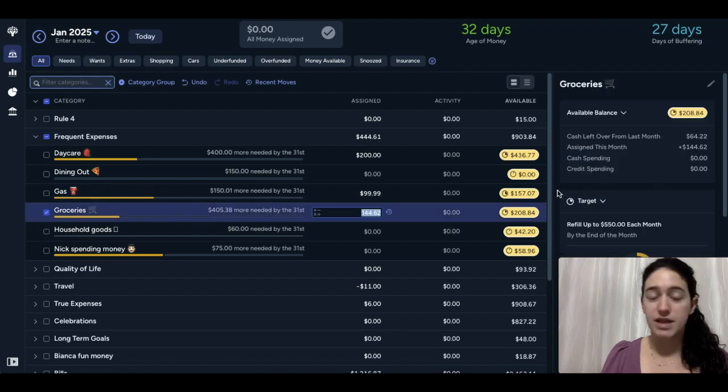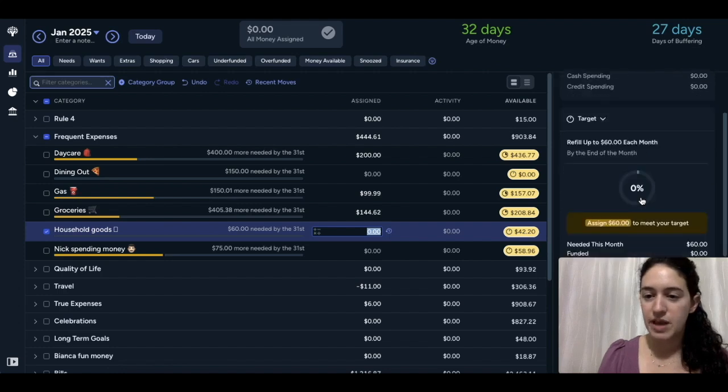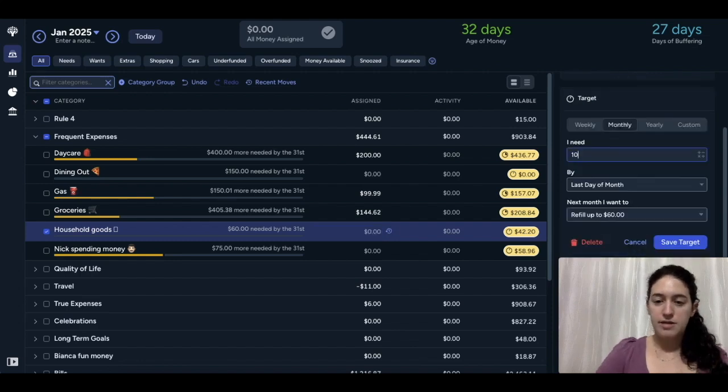All right, moving on to groceries. I did recently update this to $550, and I think I'm going to leave it there. Household goods, we are going to update. So household goods for us is anything that we buy like for our house, paper towels, trash bags, toilet paper, Kleenex, those kinds of things. And my average spent is about $100, so I just am going to update it to $100.